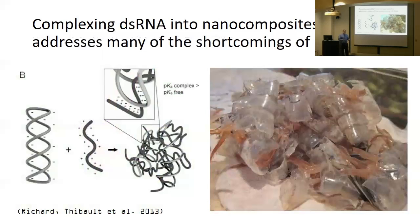To really have agricultural utility, we need a cationic polymer that's cheap, abundant, and generally regarded as safe. The one that we're going to be looking at today is known as chitosan. Chitosan is made from shrimp shells. Basically, you just take shrimp shells and boil them in sodium hydroxide and get chitosan. So it's abundantly available. It's also generally regarded as non-toxic in most studies. So our working hypothesis here was, if we make these chitosan double-stranded RNA nanocomposites, would they show increased efficacy in a model system of some kind?